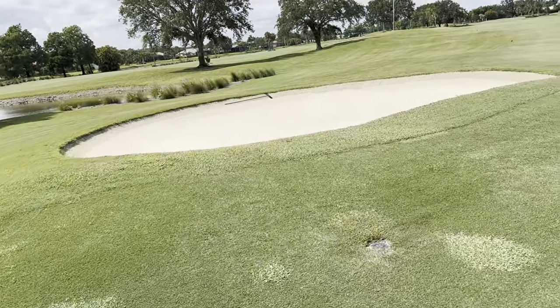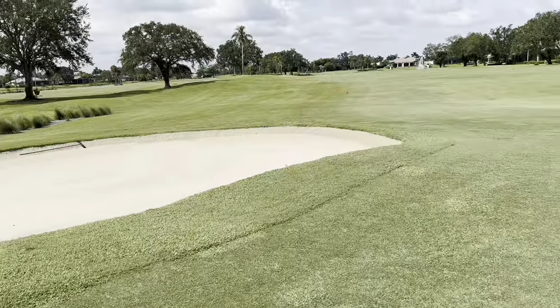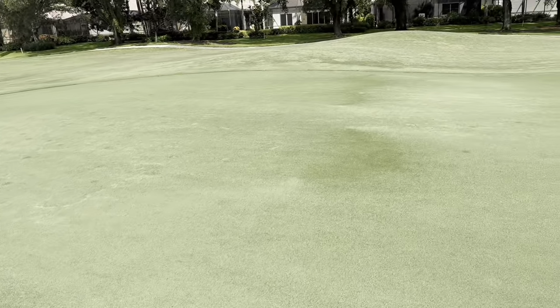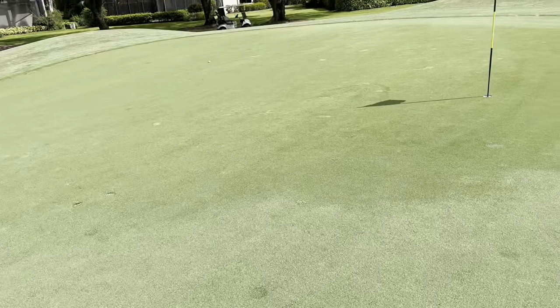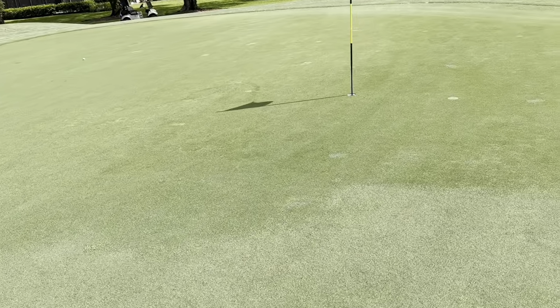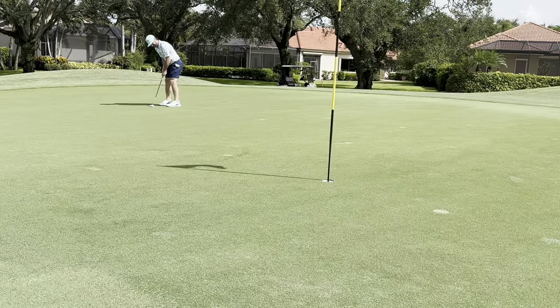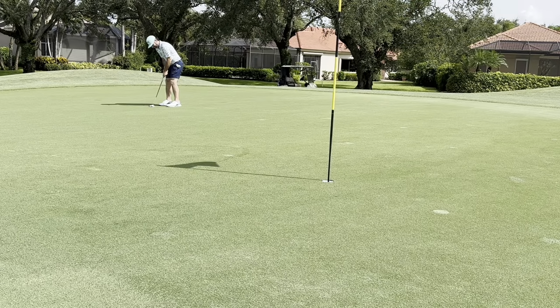So you got a bunker on the right side of the green here. We're looking back at the fairway. It's a pretty big green. I think I landed on the front side, and then there's a little valley right here up into the back tier. So my ball just kicked and rolled all the way back to pin high. So we got this look here for birdie.